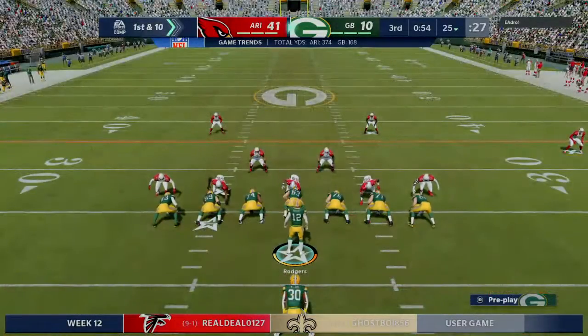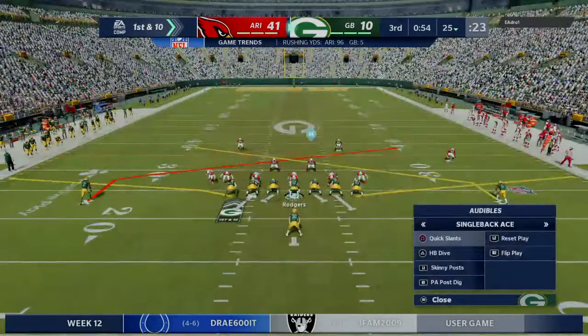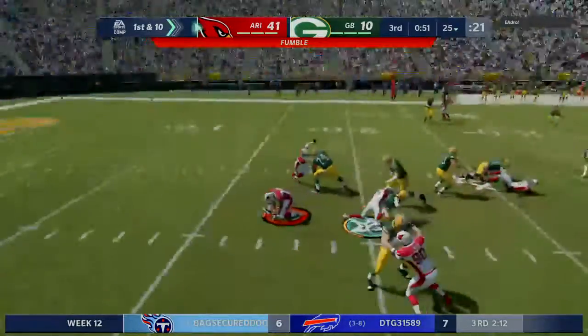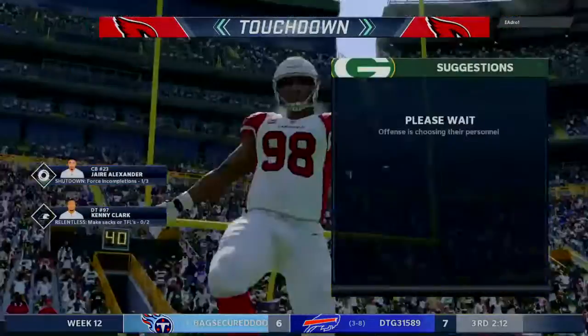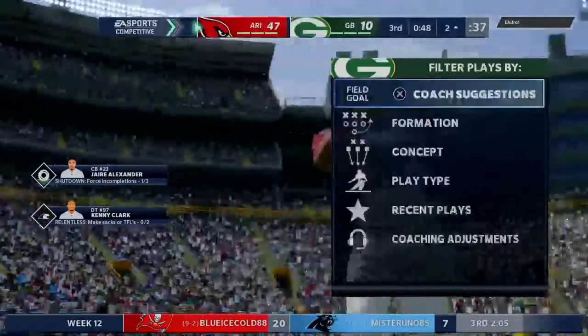The Packer offense ready to get their next drive underway. And last time, one play interception. So this offense, they should be fresh. Now look out, Rodgers. Lost the football. And the Cardinals have got it. Going the other way. And they bring this one back. A scoop and score. A fumble recovery touchdown for Arizona.